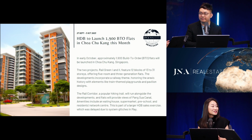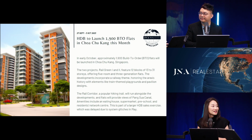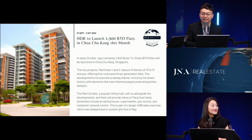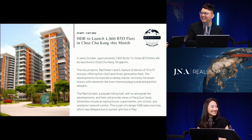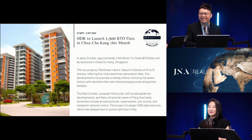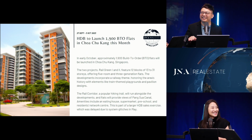Okay, so other than space, let's share about the view and the surrounding amenities that we have for this new upcoming BTO project as well. Yeah, so it's going to be near Pang Sua Canal. Yeah, also known as Longkang. In Singapore, canal is really like, wow, you get a view. The closest thing you come to a river. That's a river view in Singapore.